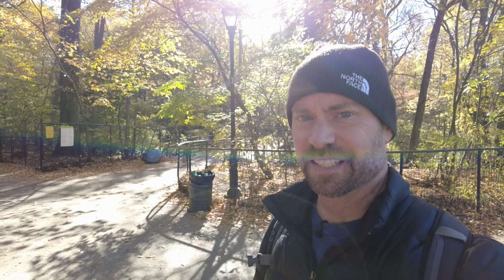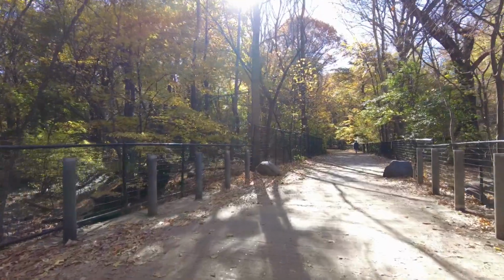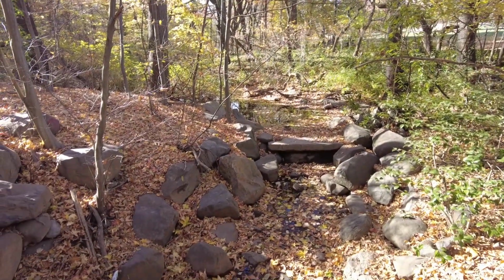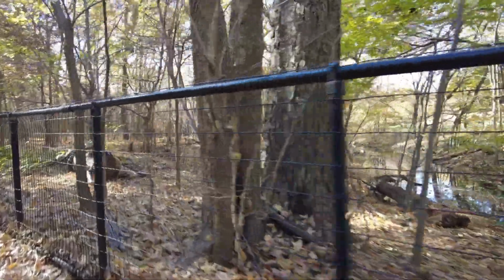Oh, this looks interesting. It's labeled the Ravine on the map. Let's go see. I mean, it's interesting, but it's not that interesting. This is a nice park. It's a nice park.